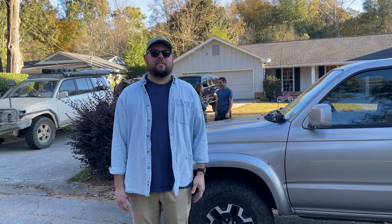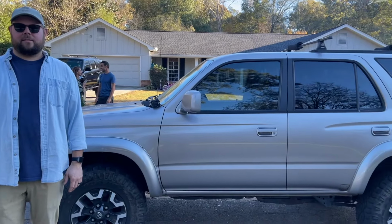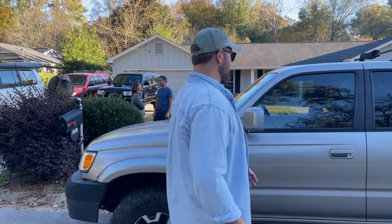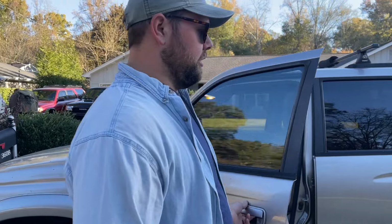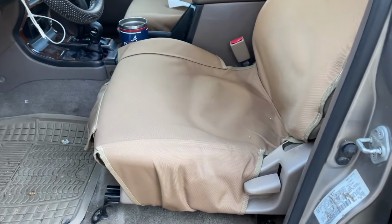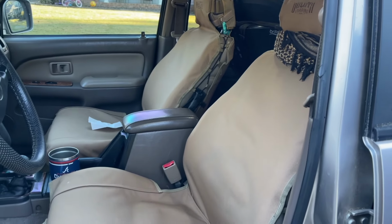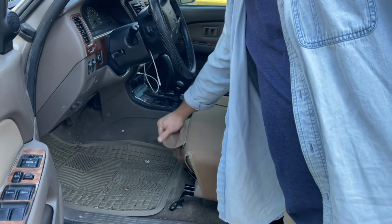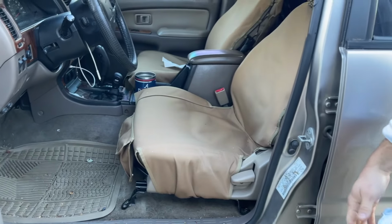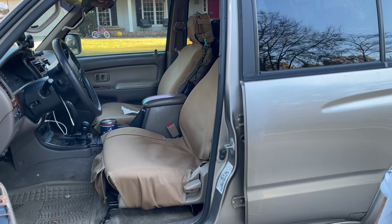Derek, tell me, what is your favorite modification on your 3rd gen 4Runner? Favorite modification would probably have to be the Duluth Trading seat covers. The seat covers. Yep. That's your favorite mod. I'm pretty minimalist. I like things relatively stock. I don't really like a lot of extras. But these things, they have the pocket in the front. You can keep gloves, headlamps, whatever. They're fantastic. Like the duck canvas. Duck canvas, yeah, they're awesome.